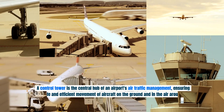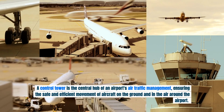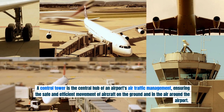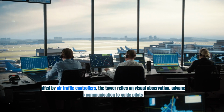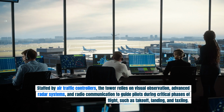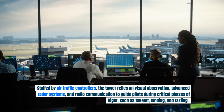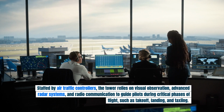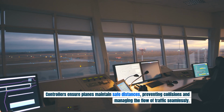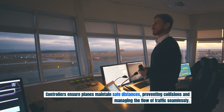A control tower is the central hub of an airport's air traffic management, ensuring the safe and efficient movement of aircraft on the ground and in the air around the airport. Staffed by air traffic controllers, the tower relies on visual observation, advanced radar systems, and radio communication to guide pilots during critical phases of flight such as takeoff, landing, and taxiing. Controllers ensure planes maintain safe distances, preventing collisions and managing the flow of traffic seamlessly.